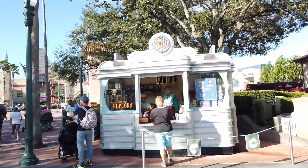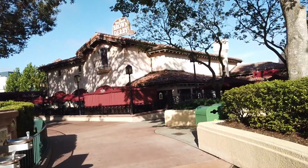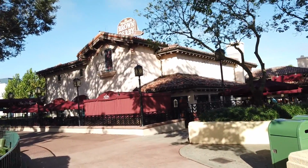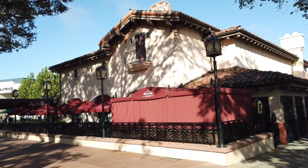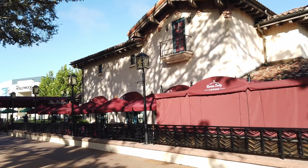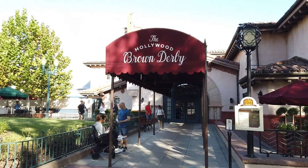past this delish popcorn stand. And although we're going a little bit to our right, we are still on Hollywood Boulevard. And we are going to go to what I think is the nicest restaurant in Hollywood Studios, no question, and one of the nicest restaurants in Disney World. And this is the Hollywood Brown Derby.